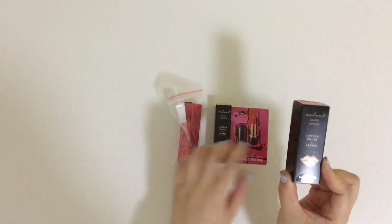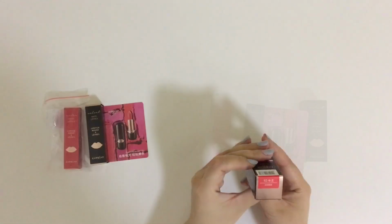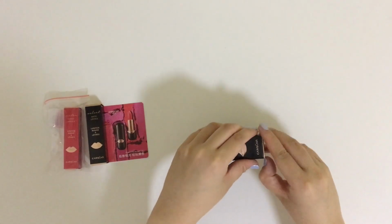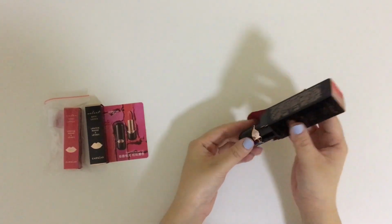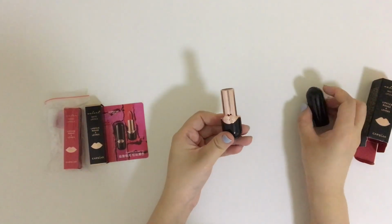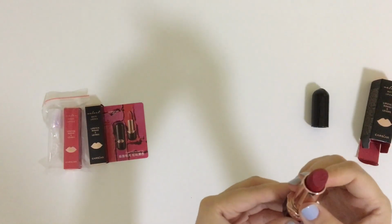I believe this is the actual one I got, the Fighter. It's a matte lipstick, and these are the 2 freebies they threw in. So this is the velvety finish. It's their color 10. So let me open this up. Here it goes. This is a nice color. Can you see that?